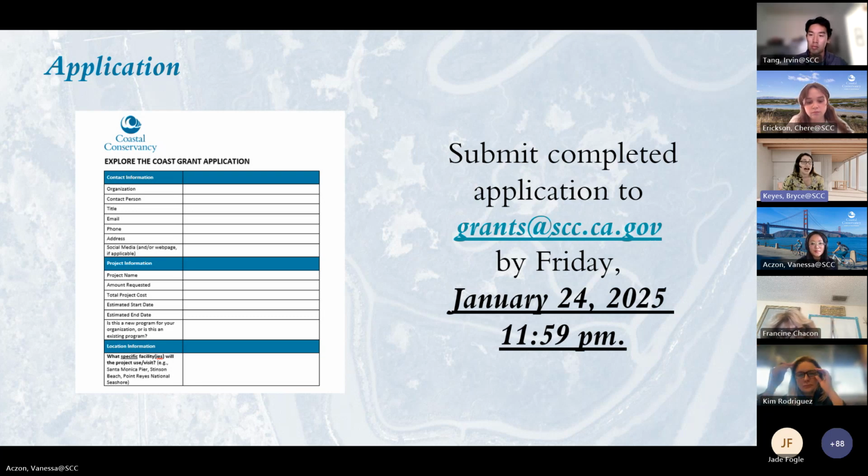We have added a spot for you to tell us whether your proposed project is a new or existing program for your organization. So for example, if this is a surf camp that your organization has run 3 times in the past, then this would be an existing program. But if your organization specializes in camping at inland state parks and you're going to start this program to do surf camps, then this technically would be a new program in our eyes.